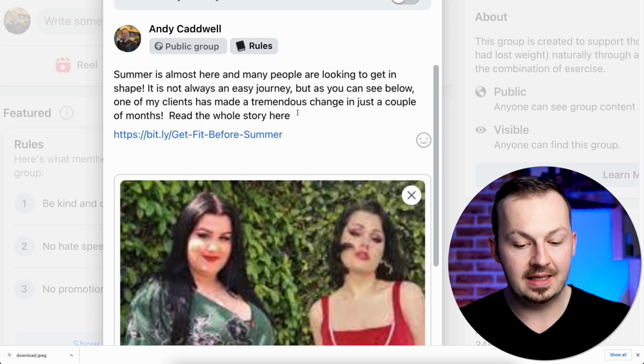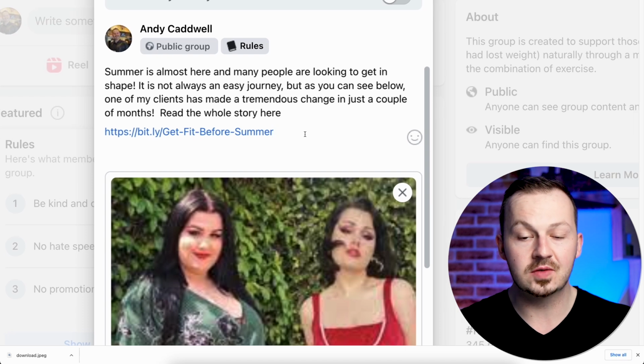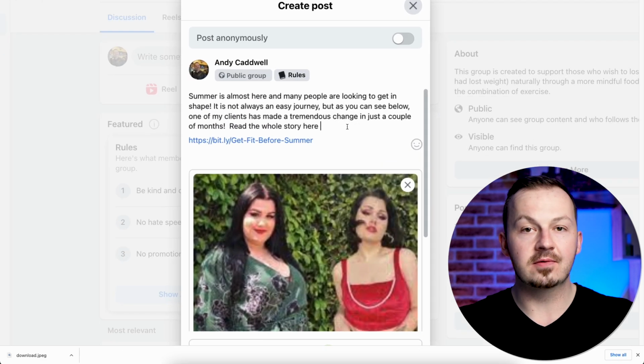Then just paste your shortened custom Bitly link right here. So it's going to say something like get fit before summer, because right now it seems like a link to some blog post or something. That's very important. And if you're going to use the right image, this is exactly the post that you want to be posting that will get the right kind of traffic to your source.